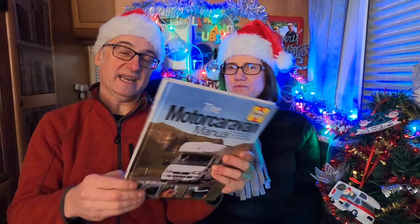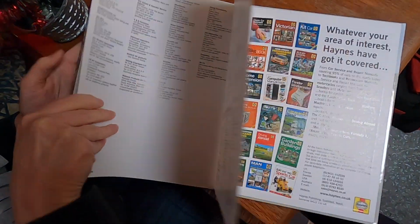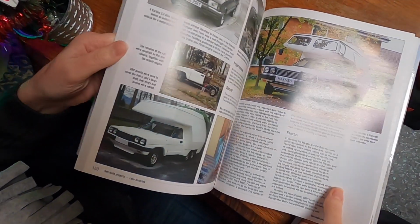It's by John Wicks, and I bought it for £20, but we just noticed that it's on offer at the moment. No, it's John Wickersham. Wickersham. What did I say? John Wicks. I think you're thinking John Wickersham.